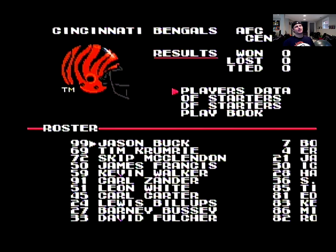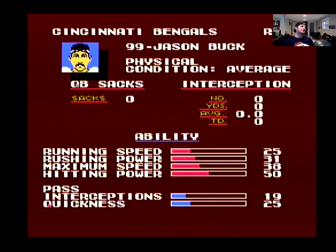All right, so the Bengals' defense. Overall, the Bengals' defense, I would say, is, if you take a couple players out, below average. But there's a couple players on this defense, specifically David Fulcher, the safety, that make this an above-average defense. So let's take a look at the ends here and the defensive line.